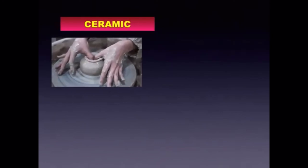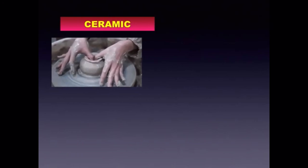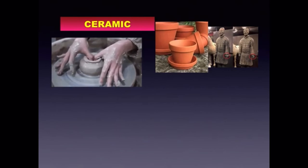Ceramic is a heat-resistant substance formed by kneading an inorganic substance in water and then shaping it and hardening it by heating. Pots made by a potter, Mangalore roofing tiles, construction bricks, pottery, terracotta articles are some examples of common ceramic articles that we see around.